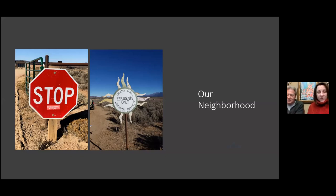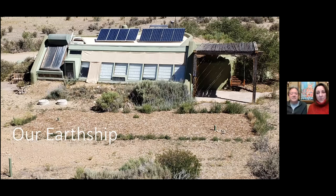This is a picture of the entrance to our neighborhood. As we mentioned earlier, it's called the Greater World Earthship Community. And looking at the artwork and all of the stickers that seem to be on every stop sign, yes, lots of artists and lots of hippies like us, I guess, live out there. But for the most part, it's just a lot of people, very diverse as far as interests and backgrounds, who just want to do their bit to live sustainably.